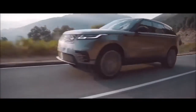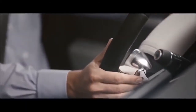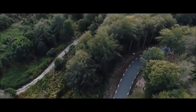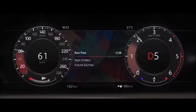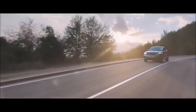Whichever engine you choose, the refined and responsive 8-speed automatic transmission automatically adapts to the driving mode selected. Configurable Dynamics allows the driver to tailor driving characteristics in Dynamic mode to their personal preference, creating the perfect driving experience.